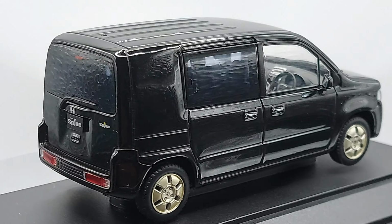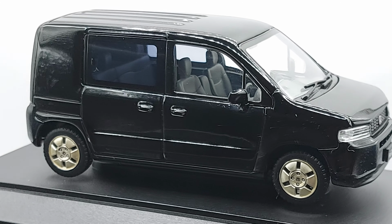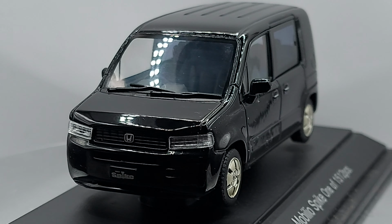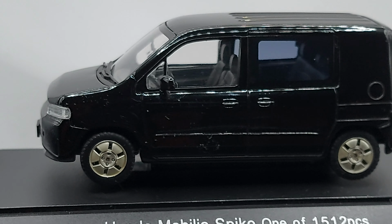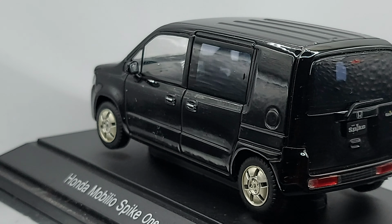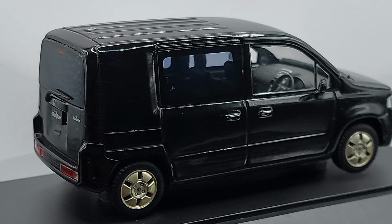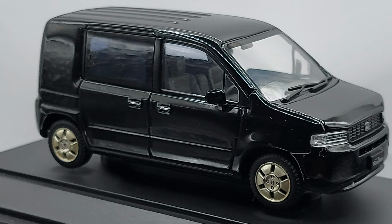Okay, let's see what we got for you right now. We have a car that if you're not Japanese or maybe from some other countries in Asia, you probably never even seen before. I personally never seen them before, and I've seen a lot of different Hondas. But what we got for you right now is a 1:43 scale Honda Mobilio Spike. Now this is an MPV model, like a minivan type.